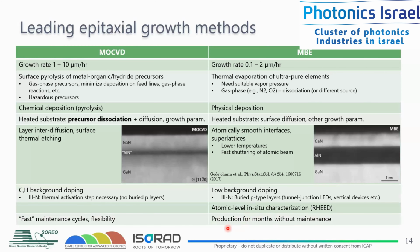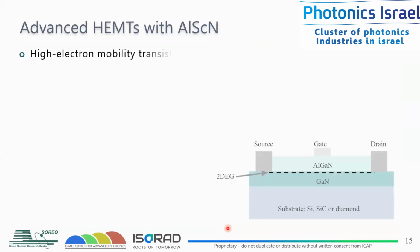Now MBE also, because it's a closed system, a very clean system, can produce for months without undergoing maintenance. Maintenance in MOCVD is a bit more frequent, but it's a fast maintenance cycle, which gives you a bit more flexibility than MBE in terms of changing sources and so on.